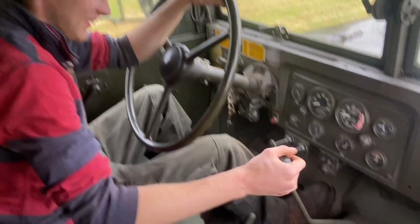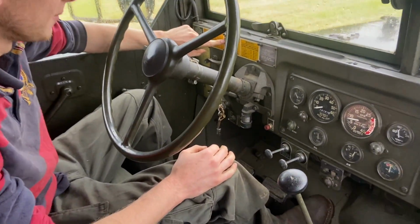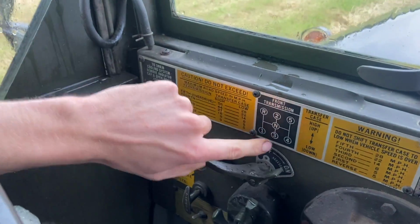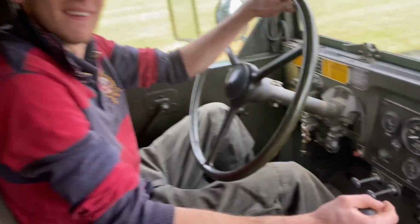Lesson on the old beast. It's an interesting gear selection, isn't it? So reverse is where first would be, then first behind it, second, third. It's dog leg, but then you have to go over the board. Yeah, which can catch you out.